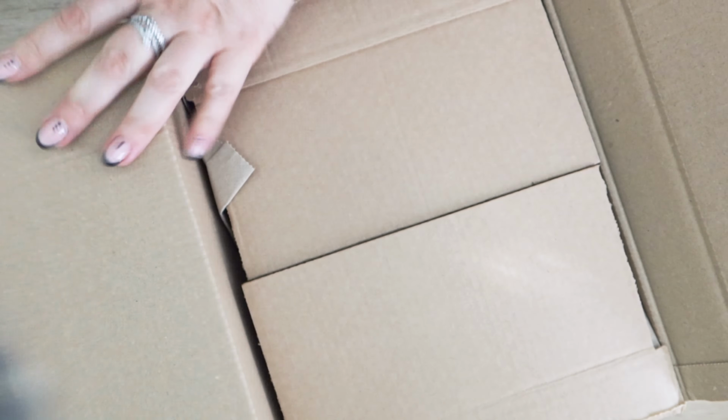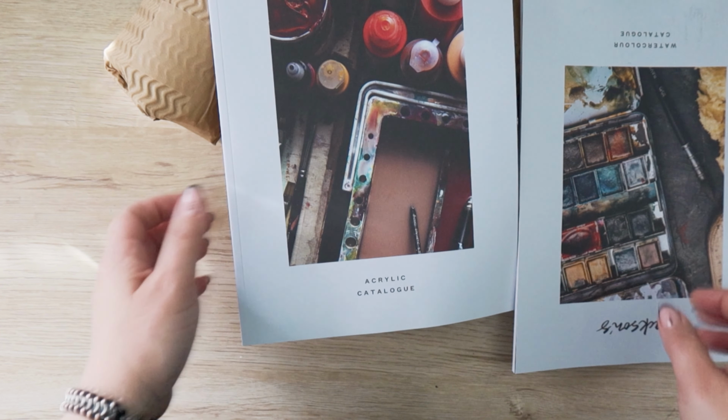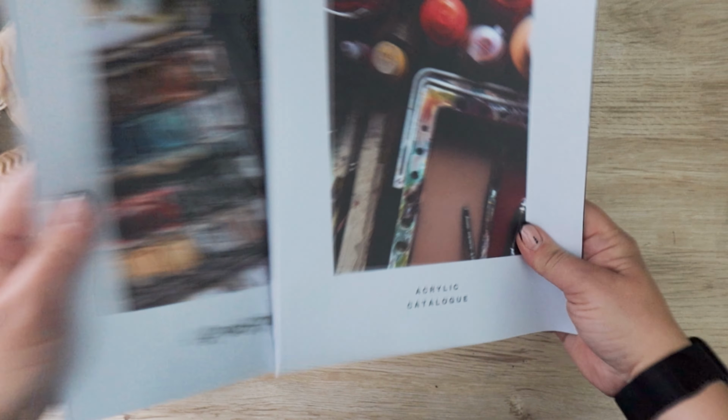And here, oh no, as you can see, I've got another Jackson's box. I've ordered some acrylic paints and some catalogs as well to have a look at. And yeah, we can unbox it really quickly and then I'll show you what I got. Okay, so first things first, I actually ordered a couple of catalogs.